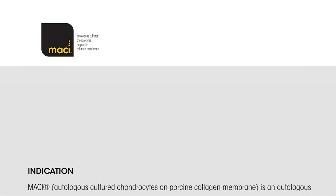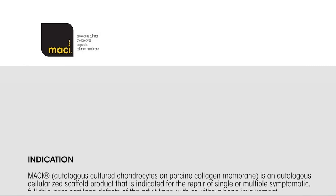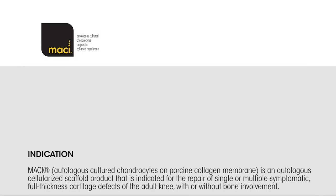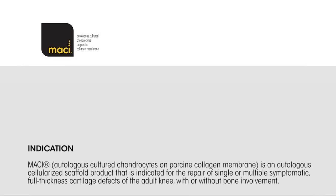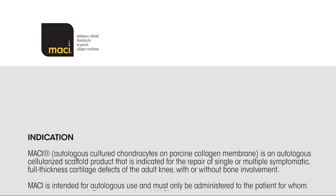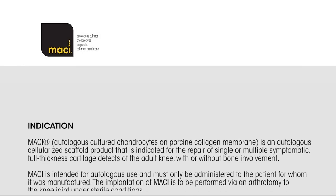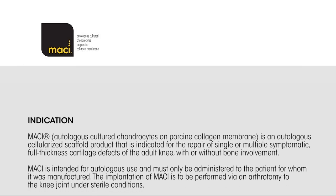Indication for use. MACI, autologous cultured chondrocytes on porcine collagen membrane, is an autologous cellularized scaffold product that is indicated for the repair of single or multiple symptomatic full-thickness cartilage defects of the adult knee with or without bone involvement.